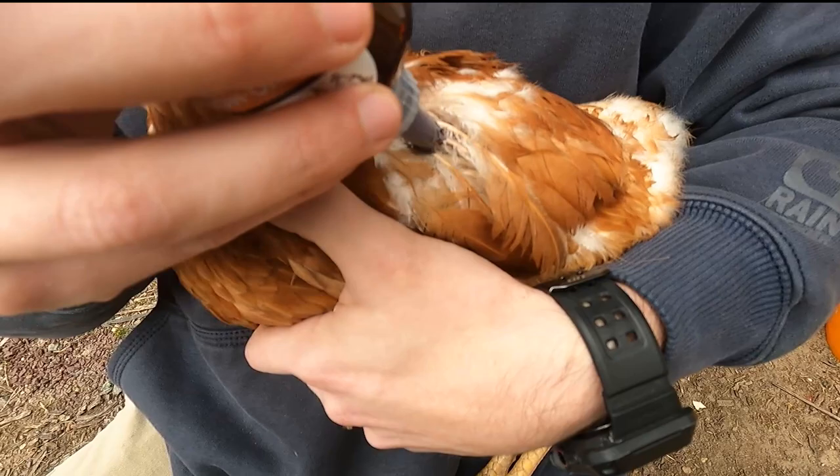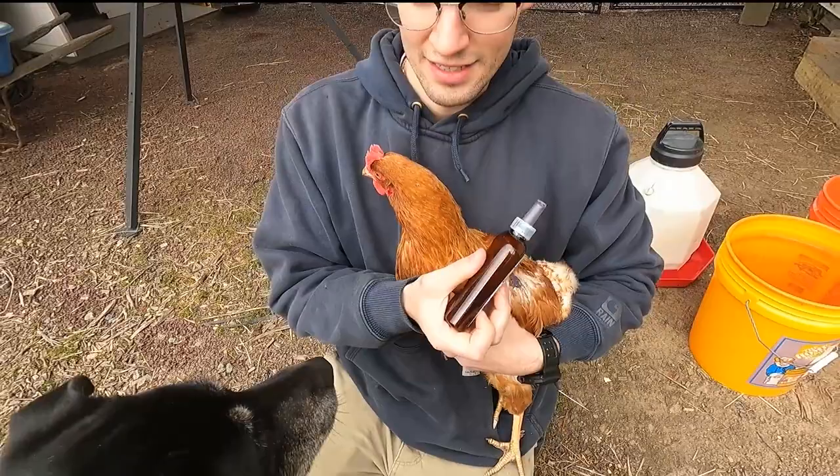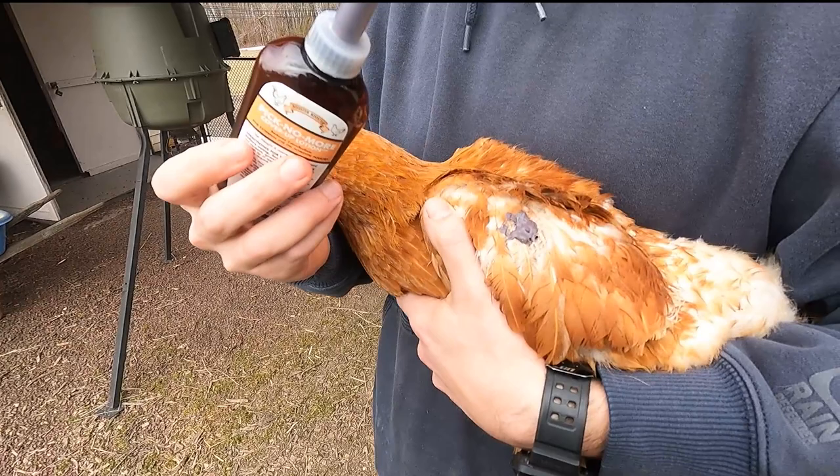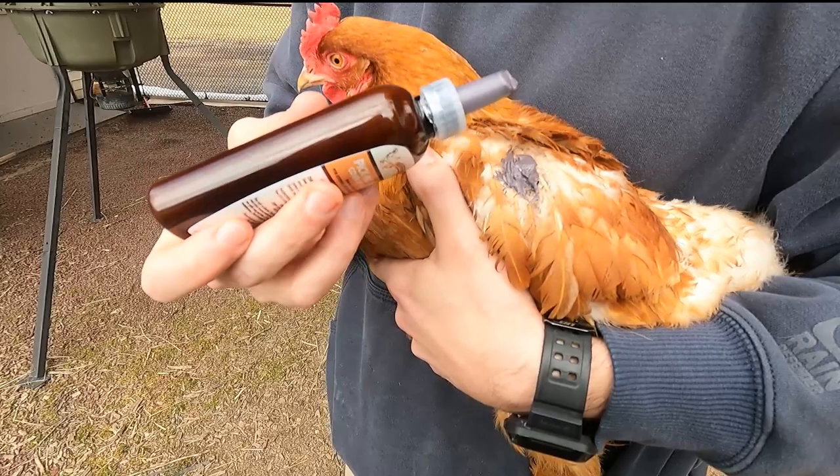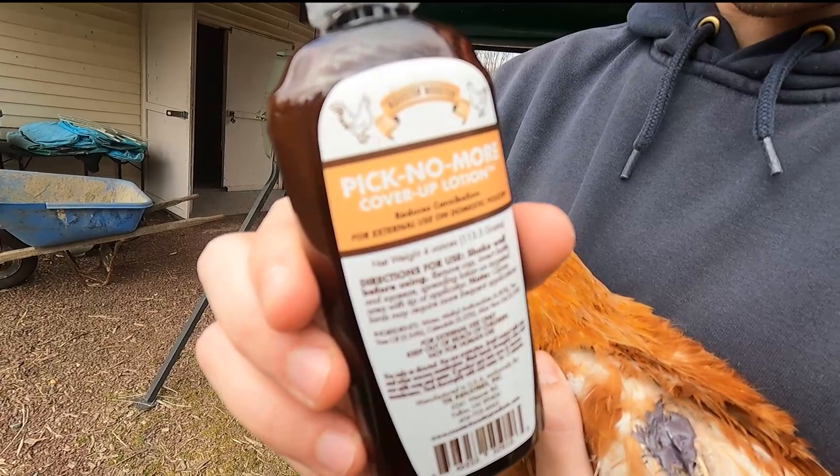She's not happy, especially with Lulu coming in. Okay, there we go. That's fine, I'll stand up again. Okay, so as you can see, I just kind of covered the wound up. I'm just making sure it gets all over where there would have been a scab or blood. And this stuff, apparently, it's called Pycnomore. They don't like the smell of it, and I don't think they like the color of it either.